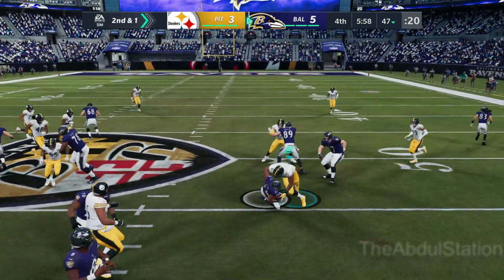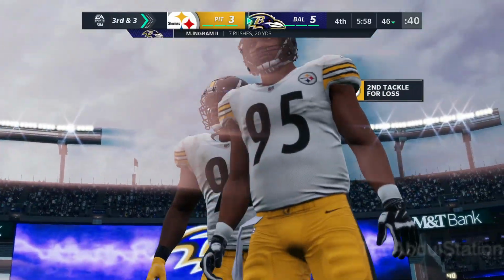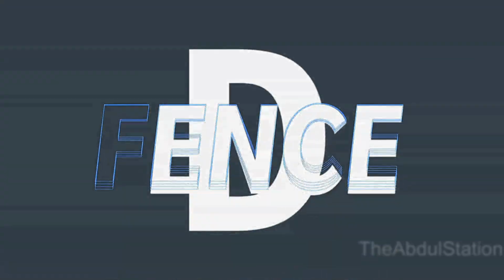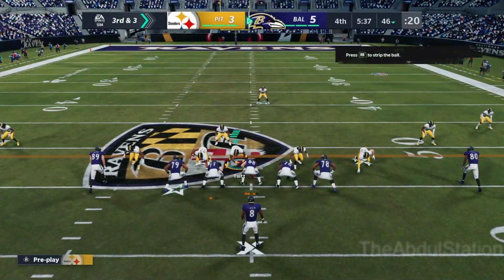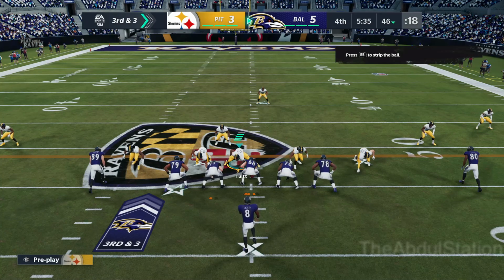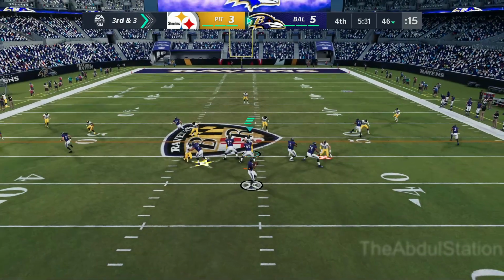On 2nd down, it's Ingram, and he is going to be stopped cold behind the line of scrimmage. They go backwards there 2 yards, and 2nd and 1 is now 3rd and 3. The Ravens on 3rd down. They've had their troubles, just 1 for 6. Here it's 3rd and 3.